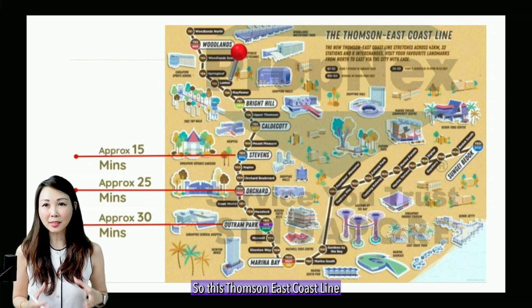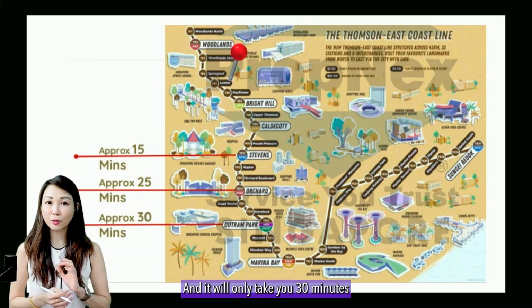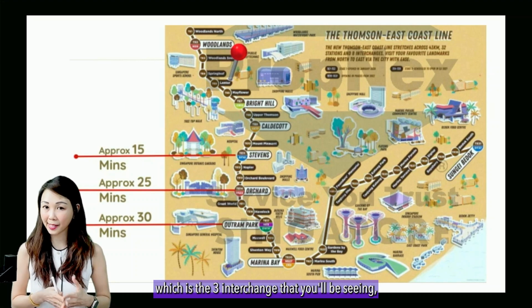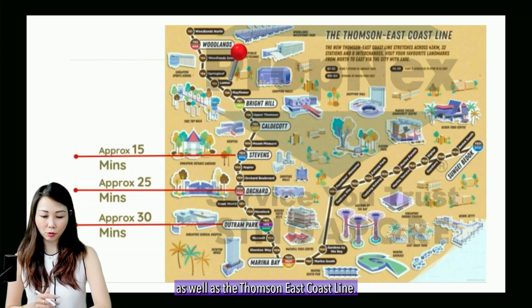So this Thomson East Coast Line is also a very efficient line to help us get to town faster, and it will only take you 30 minutes to go to Outram MRT, which is the 3 interchange that you'll be seeing: the Northeast Line, the Green Line, as well as the Thomson East Coast Line.